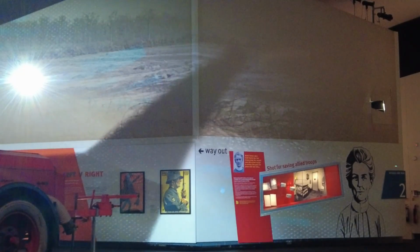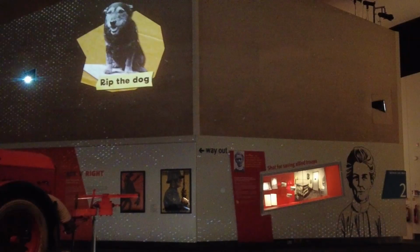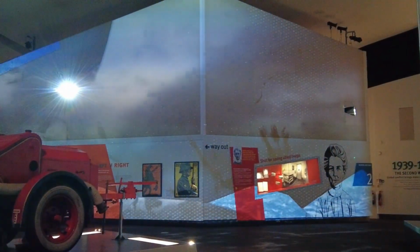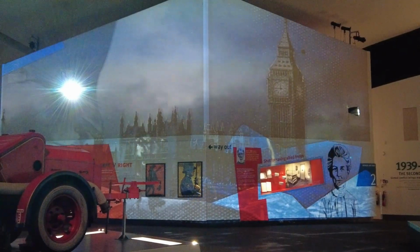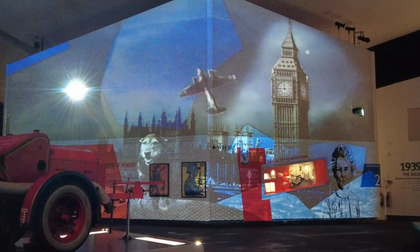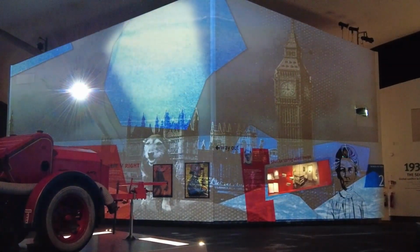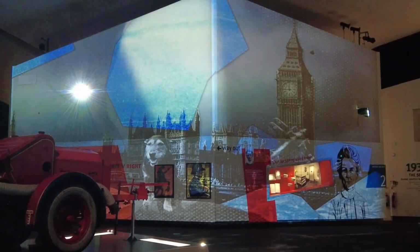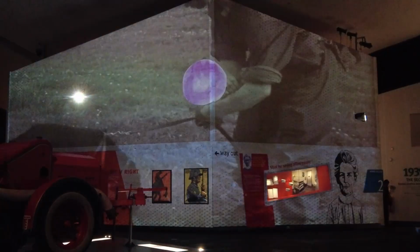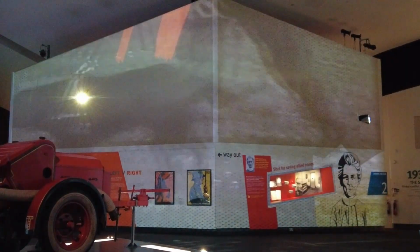Who are we gonna meet next? A dog called Rip during the Second World War. Animals haven't just helped humans with their super strength, they've also helped with their sense of smell. Rip was a stray who was found in the streets of London by an air raid warden. He was adopted as a mascot by the South Hill Street Air Raid Patrol. Many soldiers and organisations liked to have an animal as a symbol of good luck and to cheer them up.